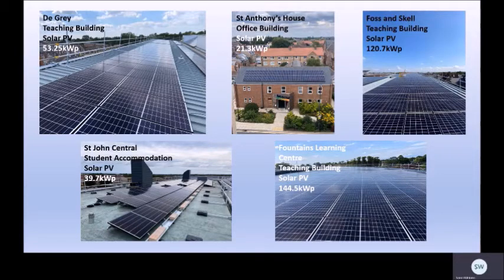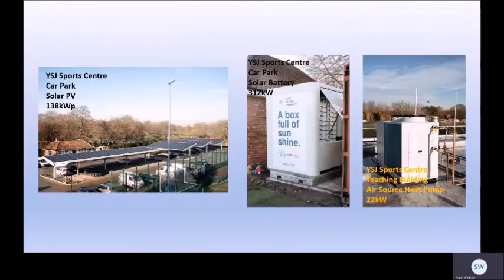Particularly for the Fountains Learning Centre, you can see there 144.5 kilowatts of power there, quite a big system, and Foss and Scale Teaching Building with 120.7 kilowatts of power. So 5 buildings there, and a 6th, not building, but a 6th location to have solar PV installed is the Sports Centre, YSJ Sports Centre. So there we've got some solar carports installed. It's quite a large system.